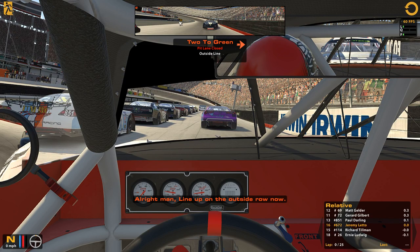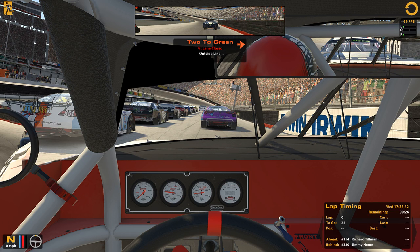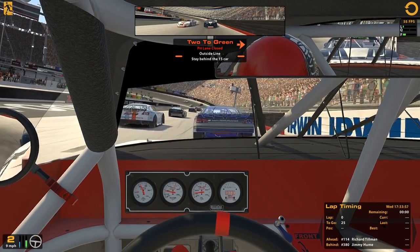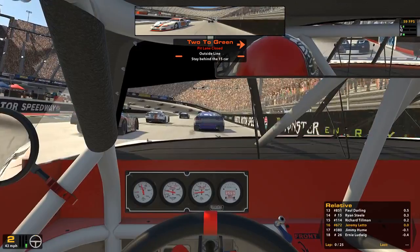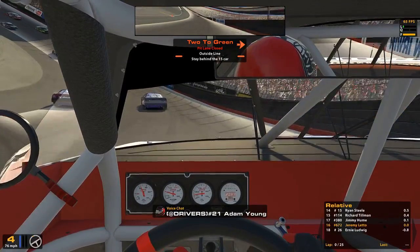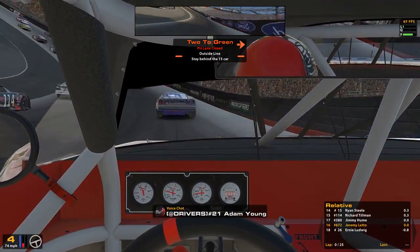Alright, line up on the outside row now. Pit road is closed. 25 laps. Make them count. The air temp is 84 Fahrenheit. The track temp is 97 Fahrenheit. Okay, Jeremy, here we go. Oh, sorry, Robert. I didn't mean to scare you there. That thing just jumped right on me.